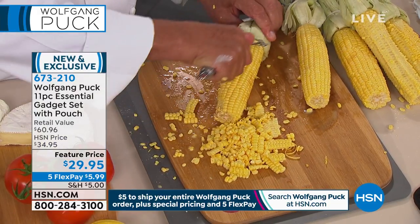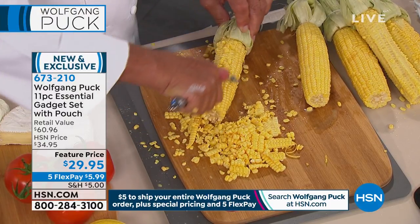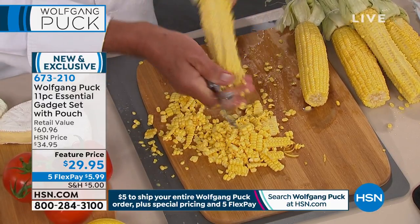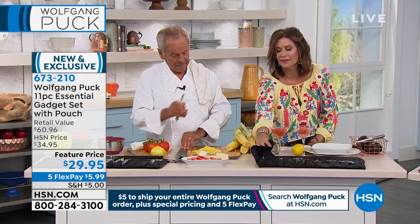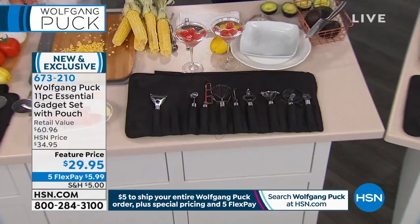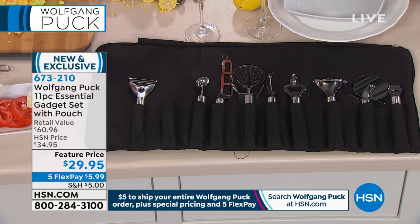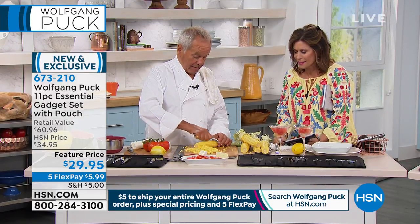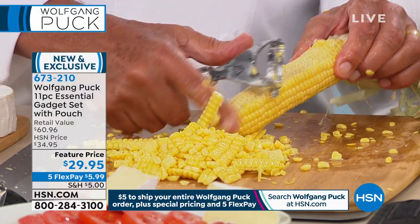If you didn't have that 18/10 stainless steel, that thing would bend like crazy. That's exactly why you have to have the quality. You go to a kitchen store, what you spend on one gadget is absolutely crazy. You're going to have all of these, and it's going to come in this beautiful case that you can keep everything together, right down to the Wolfgang Puck logo right on the outside. So you can take it with you. And when you don't use it, you just put it away. Look at how it goes right to the husk. Unbelievable. That's going to be used for your corn.